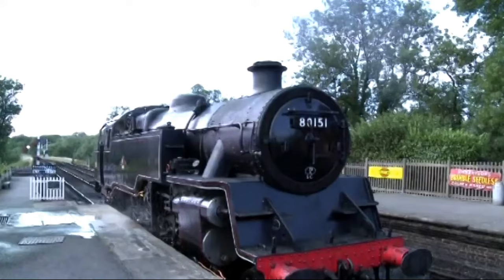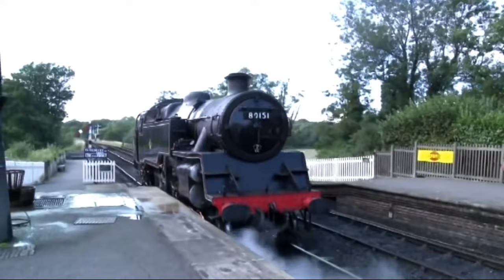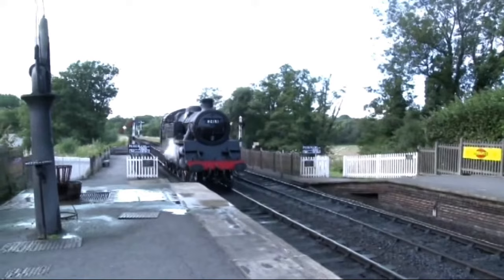Withdrawals began in 1964, and the final nine were condemned by the Southern Region in July 1967. Number 80151, then based at East Leatherhead, was amongst them, and was sent for scrap to Woodham's Yard in South Wales.